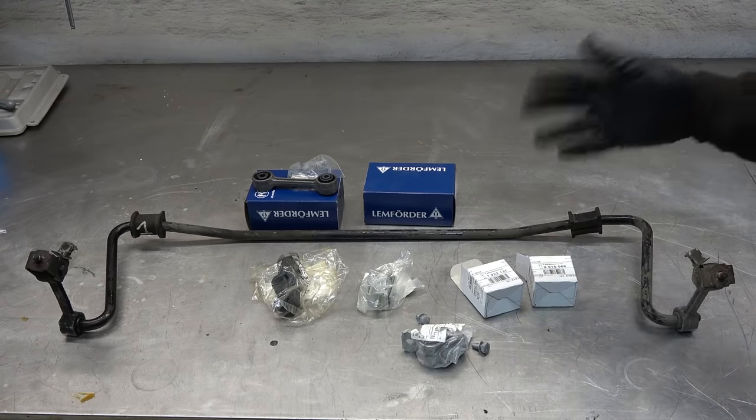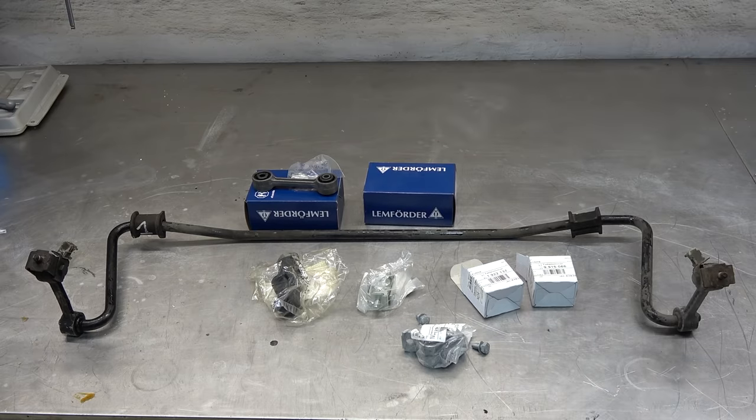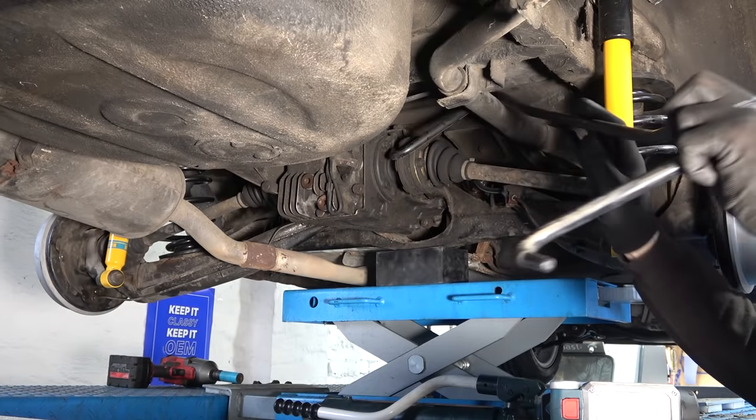Here's the rear sway bar that I bought used, 15 millimeters of sheer thickness and all new hardware, bushings, brackets, links. So first I'm gonna remove all of the old stuff, clean it, and then see if we can put it on the car fairly easily.